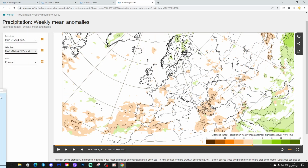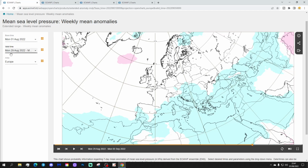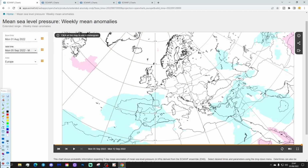And precipitation, very, very weak signals. It looks dry through much of southern Europe, so dry, hot weather continues in the south of Europe. And further north, probably the emphasis is still on pretty dry weather too. And then week 6 will be the 5th through to 12th of September. And that's how it looks.